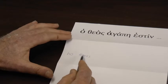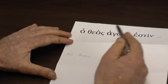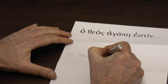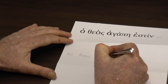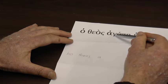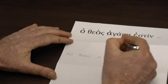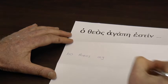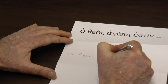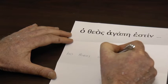Coming now to the third word and the first letter. If you recognize that, or if you want to make a guess, you can write it on your sheet of paper. It's an A. The next letter, if you know that from mathematics or from prior knowledge, you can write that down. It's in fact a G, a G. Third letter, A again. Fourth letter is a Greek P.